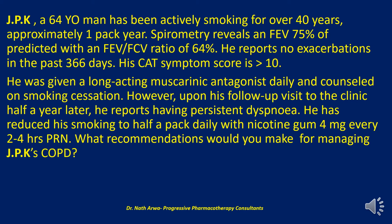However, upon his follow-up visit to the clinic half a year later, he reports having persistent dyspnea. He has reduced his smoking to half a pack daily, and alongside that he uses the 4 mg nicotine gum every 2 to 4 hours when the urge grows very strong. So what recommendations would you make for managing his COPD at this time?